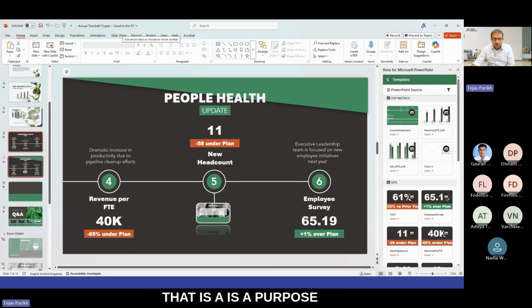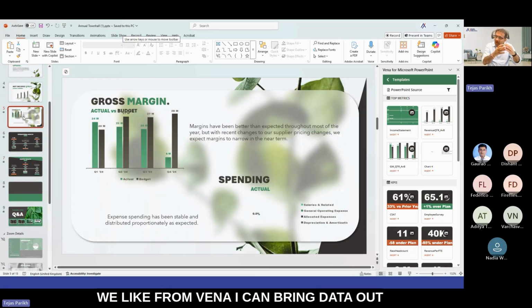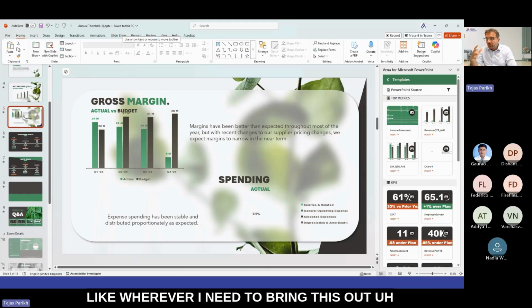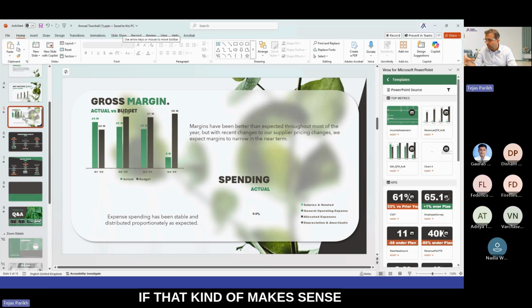So that is the purpose. From Vena, I can bring data out in Excel, in Power BI, in Teams, in PowerPoint. I can bring it out wherever I need to, for me to consume and analyze this information. If that kind of makes sense.